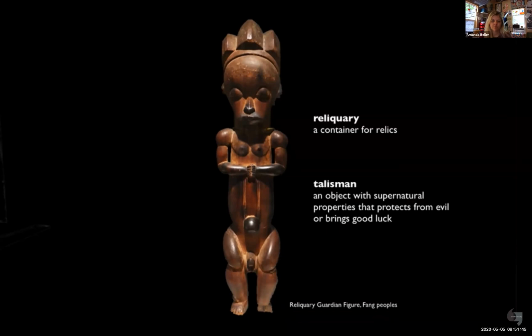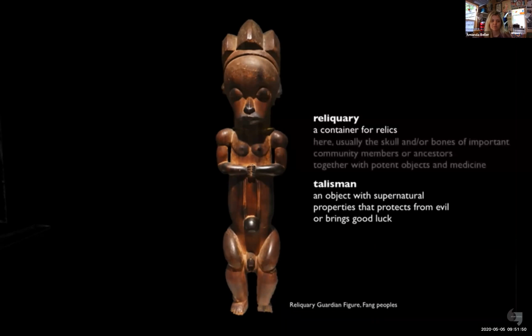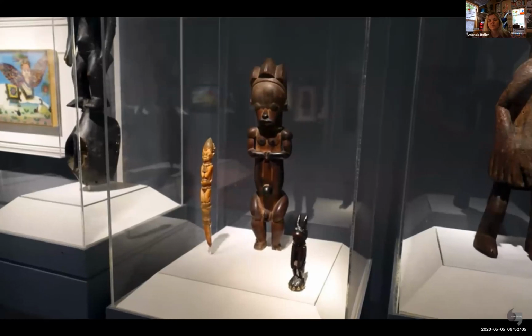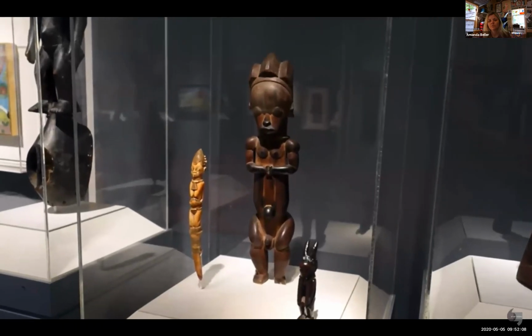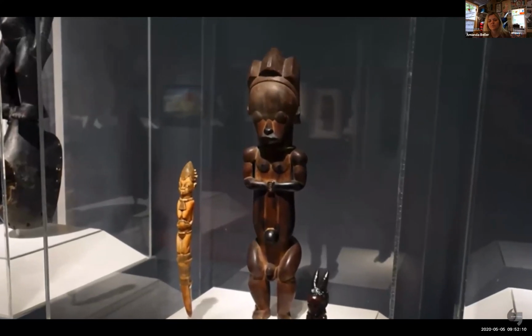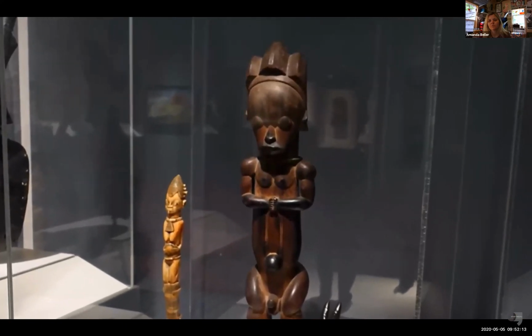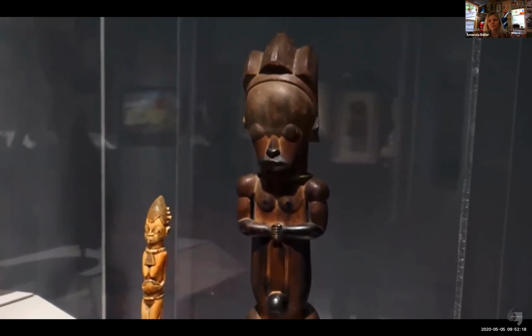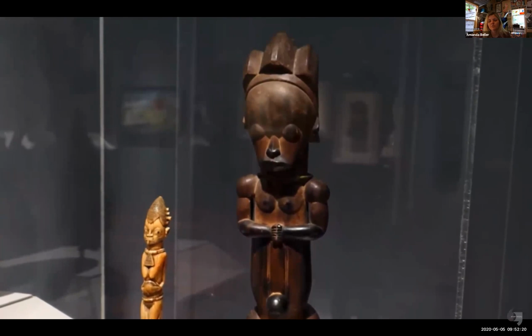So the contents of the box that this figure guarded were sacred and powerful. They were usually the bones of important members of society, important ancestors, along with potent substances like beads they may have owned and medicine. So who constituted a great man for the Fang people? A very high status, noble person who had lived a long and good life. This would include lineage heads, clan heads, special warriors, even craftsmen who were exceptionally talented, as well as women who had borne lots of healthy children.